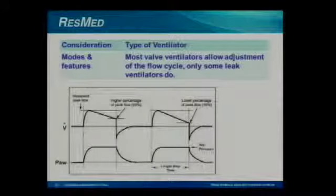Now it's going to get a little bit more technical, so my RTs will be up on their toes. We have to think about how does the ventilator know when the patient's ready to exhale? How does that device know when it's time to switch from inhale to exhale? Well, most of the ventilators allow some adjustment here. Unfortunately, this is an area I think as respiratory therapists that we're sometimes weak in because we don't quite understand it. Most valve ventilators do allow us to adjust this, and some leak ventilators do. I know the ResMed device gives us lots of options to adjust here.